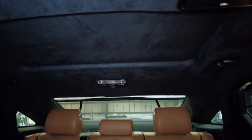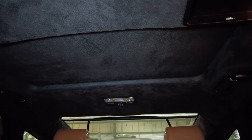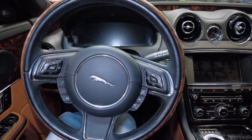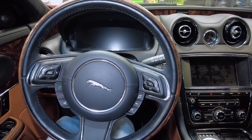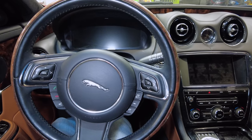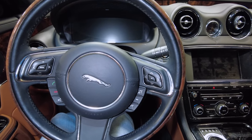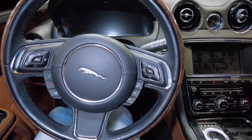Our ceiling is a very dark charcoal as well, and it looks like we have two different moonroofs, one in the back and one in the front, that is of Alcantara. So it looks nice, not sagging, in really good condition. As we get to our steering wheel, which means, yes, we're about done, you'll see that it does have wood on the outside, leather on the inside, and our lovely Leaping Leopard in the center. So even though we don't have it on the hood any longer, that little Leaping Leopard is all over the place in here. So they are keeping their nostalgia roots alive.